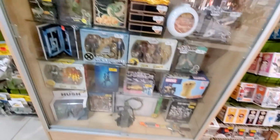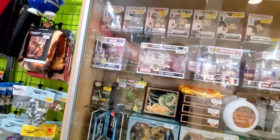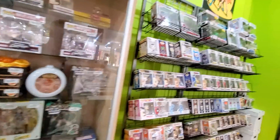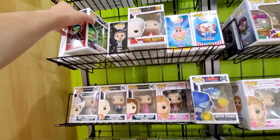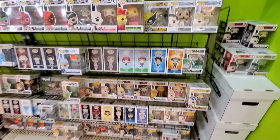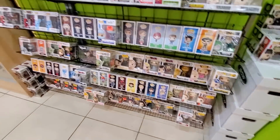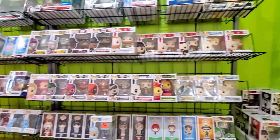And then back on the wall, nothing too crazy. In their case, same stuff, nothing too noticeable or anything that hasn't been there before. They did have Terror Claws, and I was wondering if it was the Target one, same one. Sometimes they get in random pops from other stores and stuff like that. But yeah, for the most part, pretty much all the same stuff that's been there for the last couple weeks.